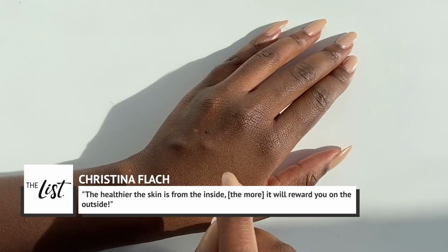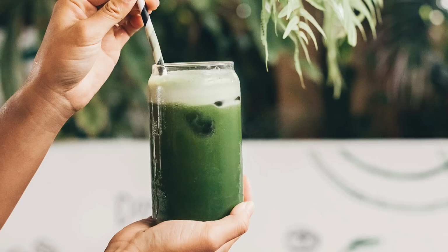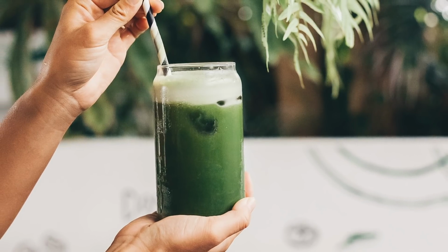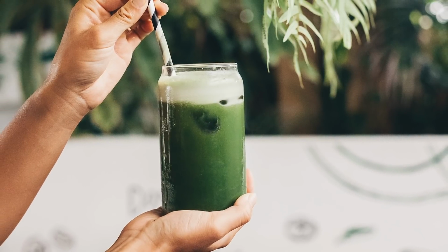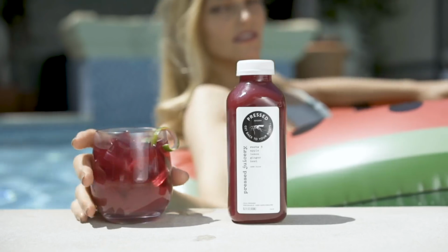Sure, you can add some more glow to your skin with a good highlighter, but there's really no faking healthy skin. She says, the healthier the skin is from the inside, the more it will reward you on the outside. For herself, Flack personally swears by green juice and celery juice. Celeb nutritionist Kimberly Snyder agrees that some veggie-based juices are great for the body, including the skin.